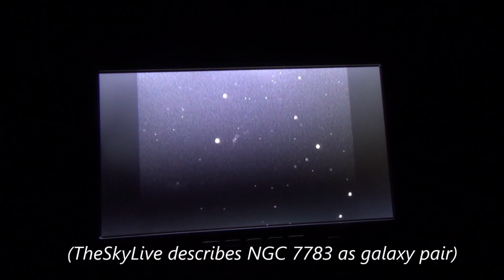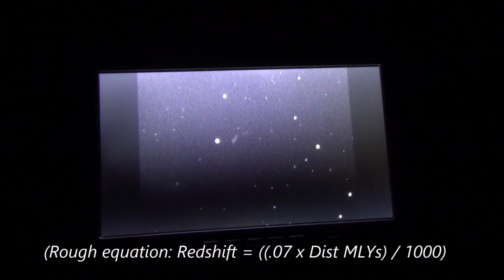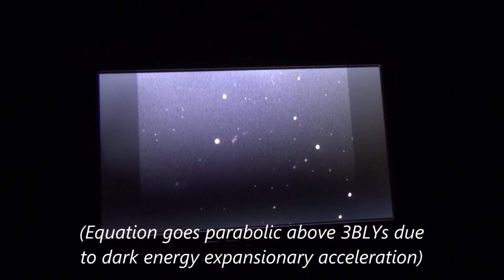It is obviously nowhere near these other two galaxies, probably as far away from them as we are from them as well. 651 million light years, and it's right along the celestial equator. This must be a pretty intense galaxy given that distance and that size. I would say it's probably somewhere around 60,000 light years in diameter.